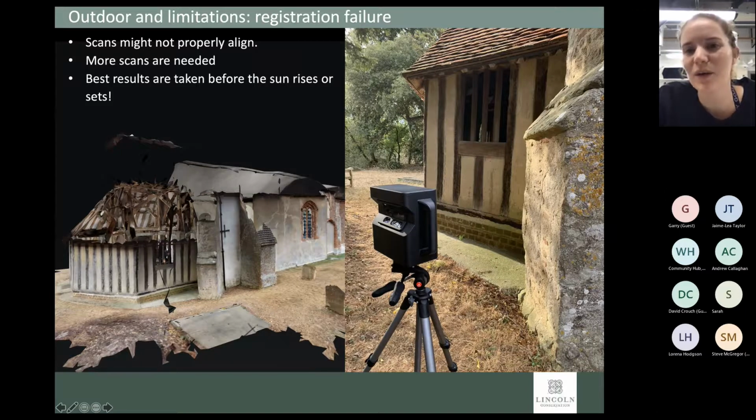You can get around this by doing it on a very overcast day, or doing it just before the sun rises or just before the sun sets as well. So it's not impossible, but it is a bit more difficult.